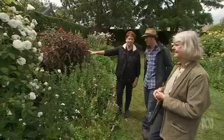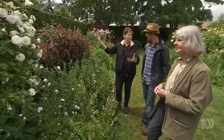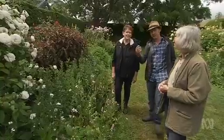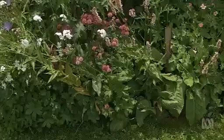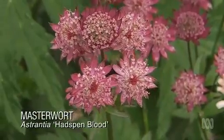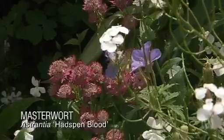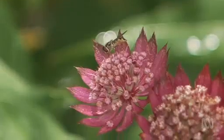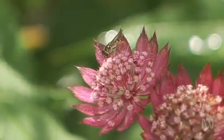We chopped that clean off because it was huge. And look at it now. Well, in a lot of ways, roses respond really well to that hard cut. Yes, they do. And then down here, there's a strand here, and it's called Hadspin Blood. Oh, wow, great name. I think we first saw it at Kiftsgate, didn't we, Caroline? Yeah. No, it's a good border plant.